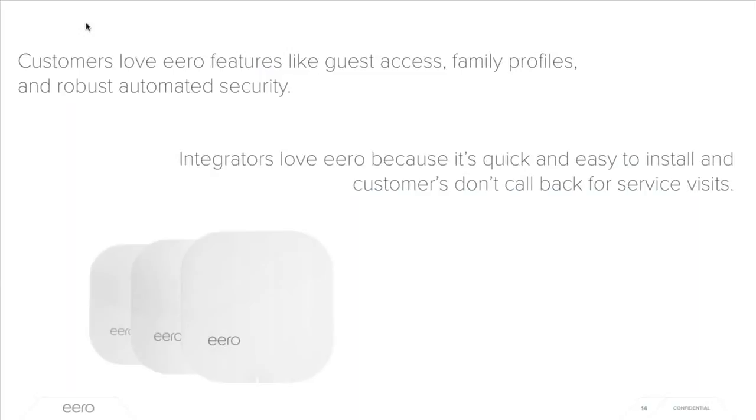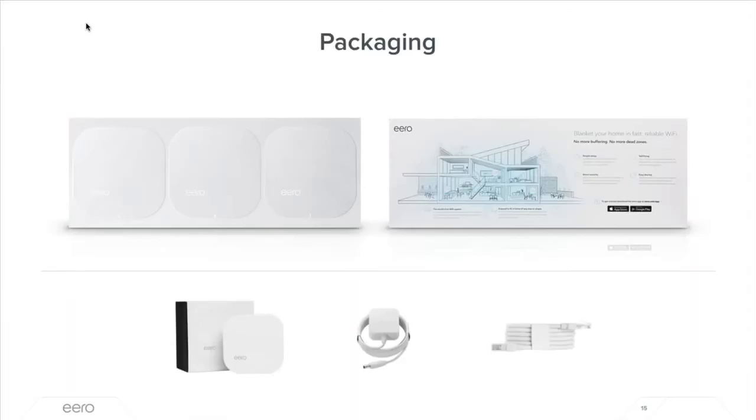So then let's talk about the integrator features. We have a whole set of features just for our registered eero dealers. And what we most hear is that the support that eero provides and really the set it up and forget it are 2 of the strongest pros that eero has going for it.